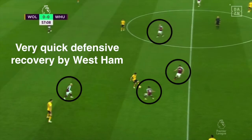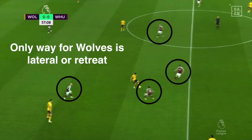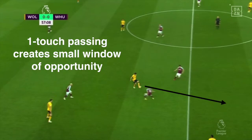The minute the central midfielder gets the ball, he passes it back to the next player on the flank because of this very quick recovery from West Ham. And a one-touch pass here gives him a small window of opportunity to play it forward. And that's exactly what he does. He plays it through this really small gap to continue with the attack. If he would have taken an extra second or two, or an extra touch even, that window would have closed. That gap would have completely closed down.